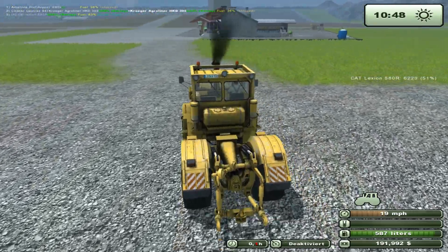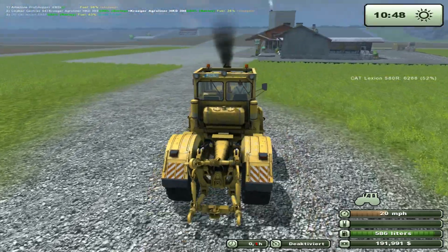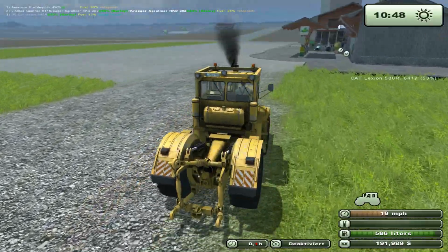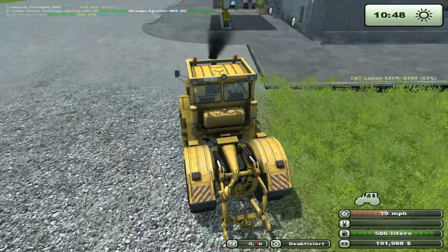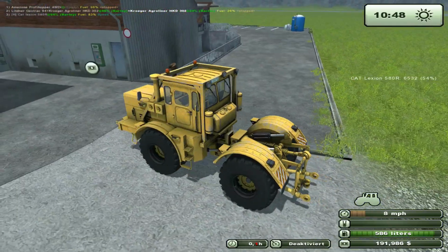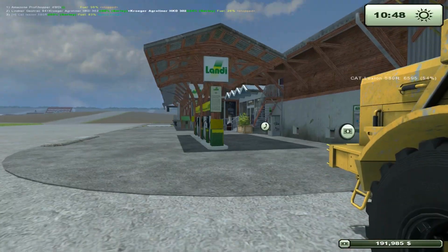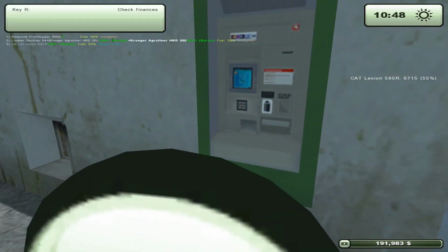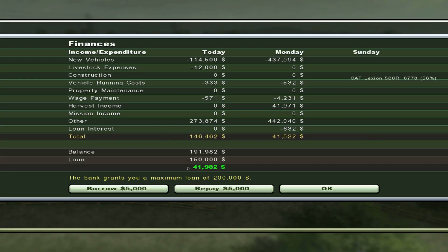Talk to the old-timer sitting out on the front porch, chewing their tobacco, talking about the good old days, and how back in their day you didn't drive a big old Kirovitz to the farmhouse. Sorry, I just had to do that. What's the button again? R. Duh. It's always R.